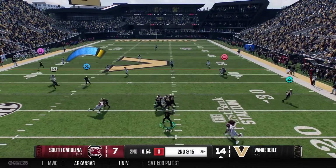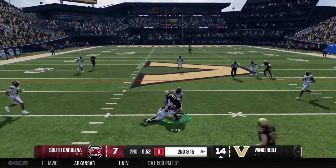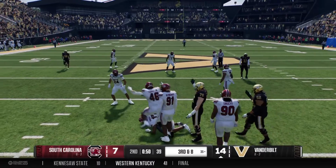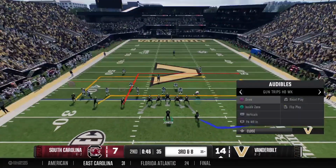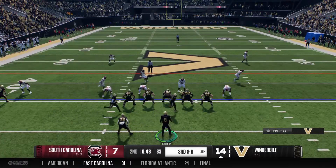He's looking to throw. Using the quick game. They bring him down, but a solid pickup to put them in position to pick up a first down. And the Commodores racing to the line in the hurry-up.